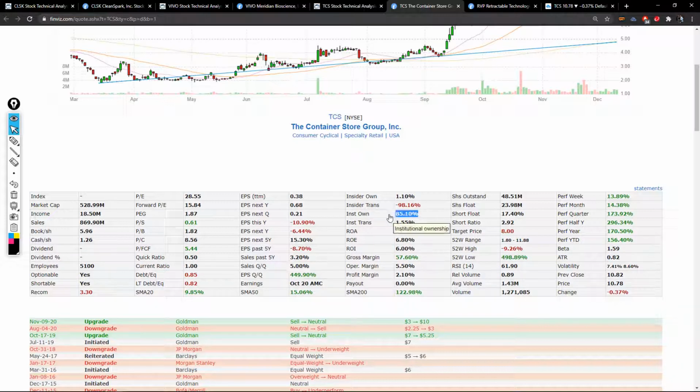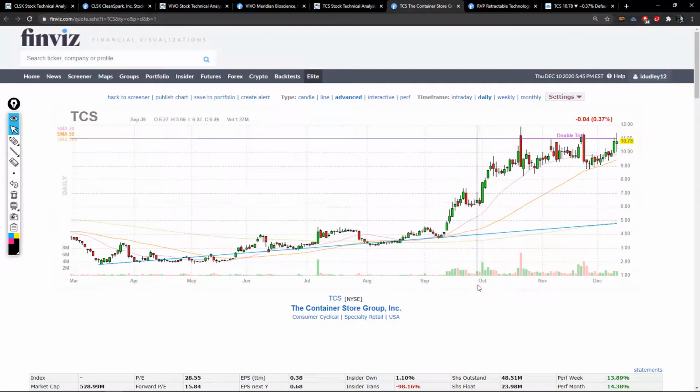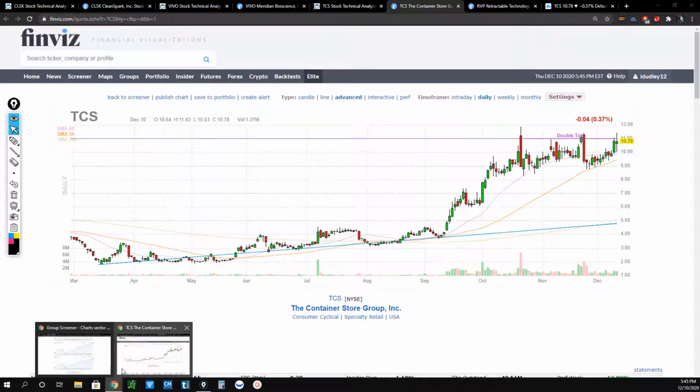institutional ownership looks good, but the insiders, the management team, are selling. The average volume is good, it's above 1 million, but today's volume wasn't that great. The sales float looks good. It's just constant up and down and up and down. So not sure how I feel about this stock. Let's look at some other things. Let's get a second opinion on it.